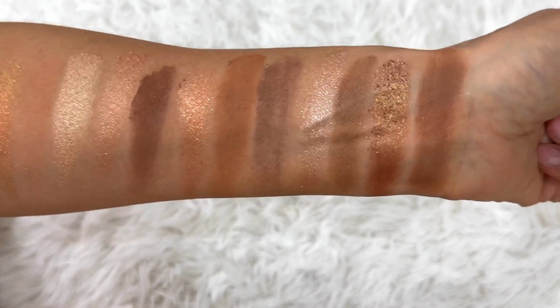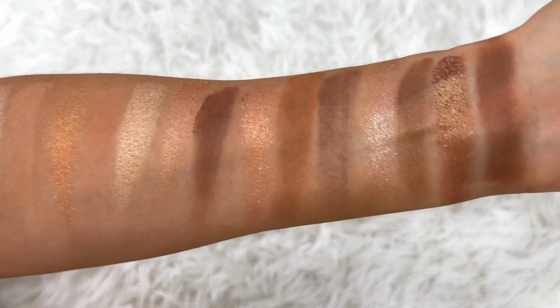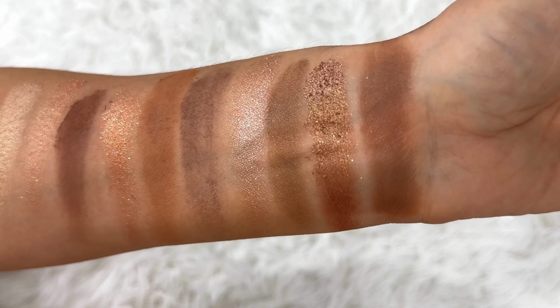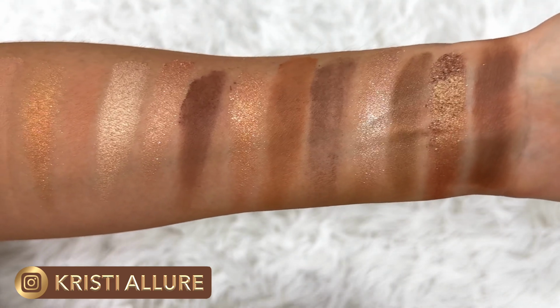Again, just a beautiful color story. Shades, I know I will use all of these shades. It really is an all-season color story. You can use this now in the summer, you can use it in the fall, winter, spring. I mean, this is a year-round type of palette, and I do appreciate that for a $69 price point.